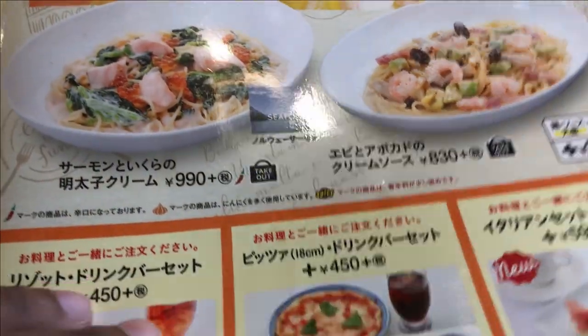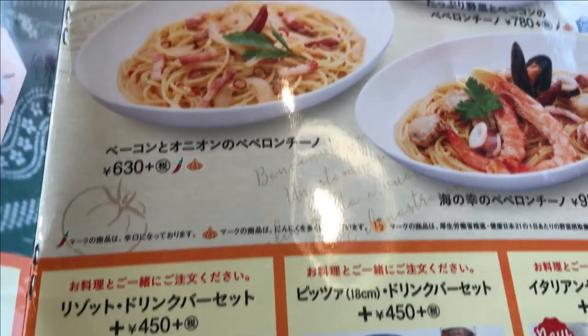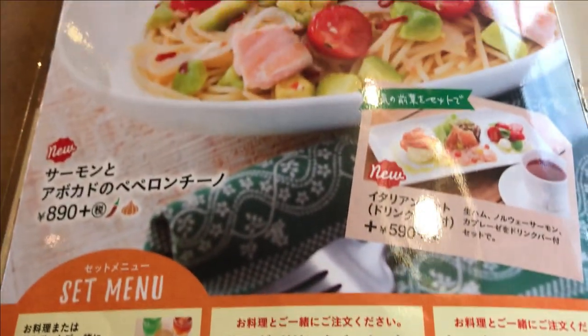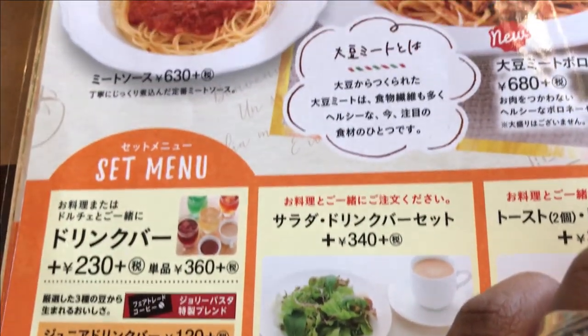If you want to say that your friend that you're dining with has an allergy, point to your friend and say, "Kono hito," or "This person, allergy ga arimasu." This person has an allergy. They will ask you which one, and then you can tell them.